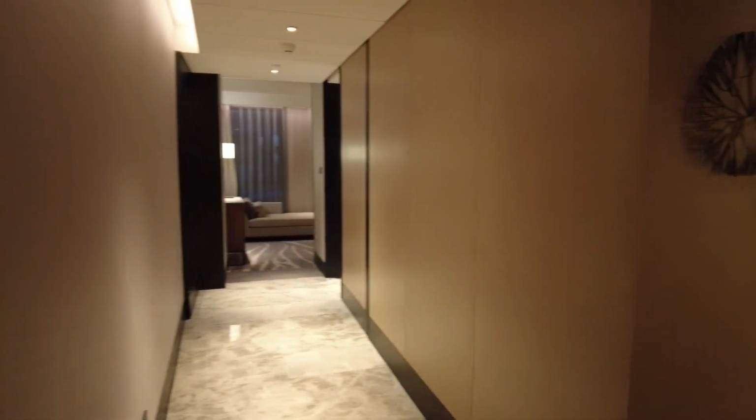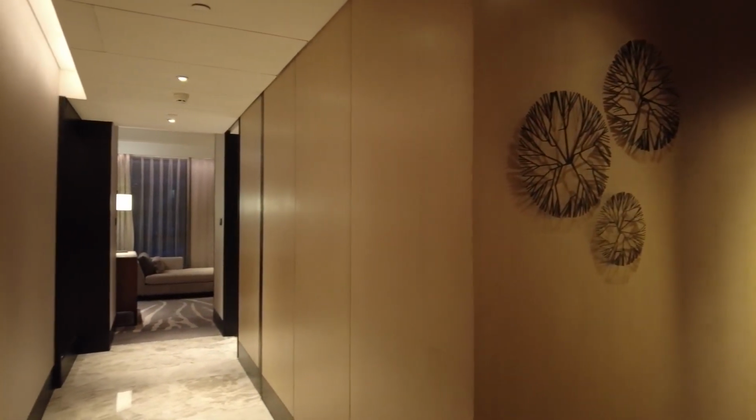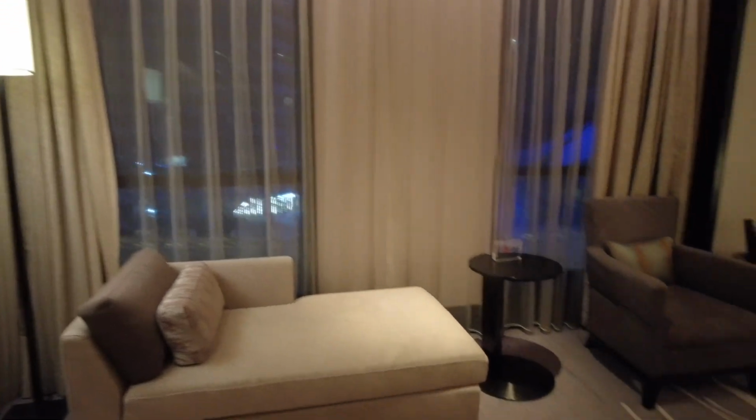When you come into the room, it's got this giant corridor with almost nothing in it. It's pretty plain, with just a couple of art pieces here. The wood paneling is fine, but that combined with the color scheme, I think it's rather boring. All right, let's explore the room together. Seeing to the right is a very large bathroom area. Let's go here. Okay, so this is the living room area.